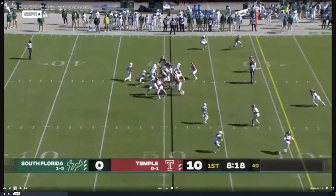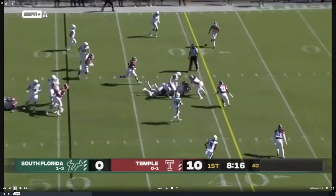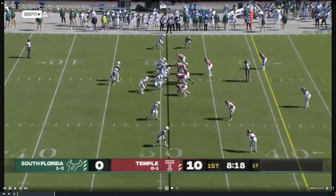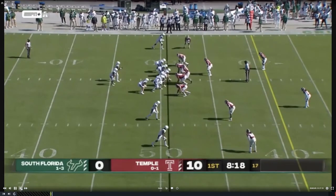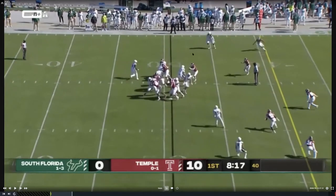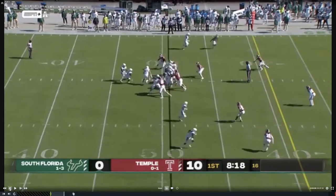So the next drive here, they get a good return out to the 49, Temple 49. So they're starting in good field position. They got a little zone slice here, but then they also got some hitches here. So it's an RPO. This is something that could be thrown, and they throw it later.